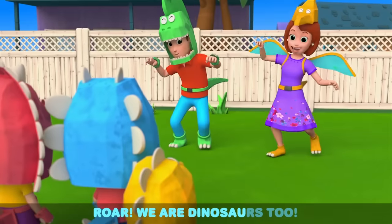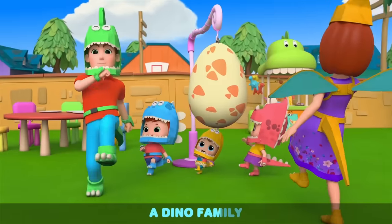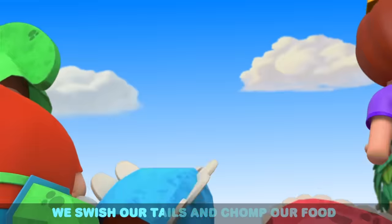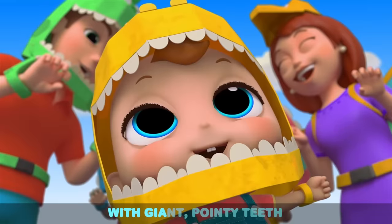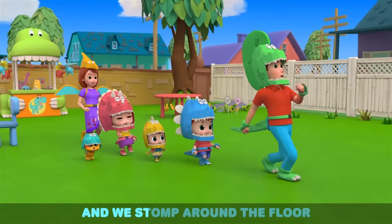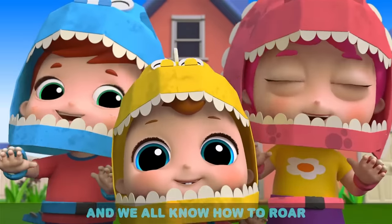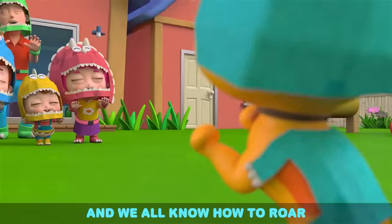Roar! We're dinosaurs too! We are hungry dinosaurs, a dino family. We swish our tails and chomp our food with giant pointy teeth. We have great big mouths and we stomp all on the floor. We love to have a party and we all know how to roar.